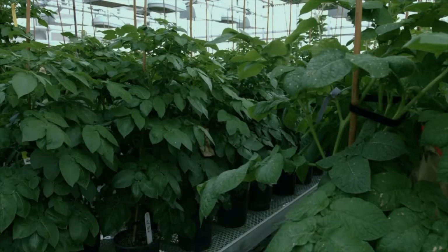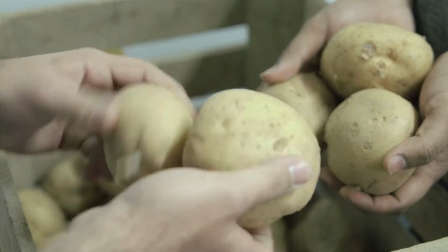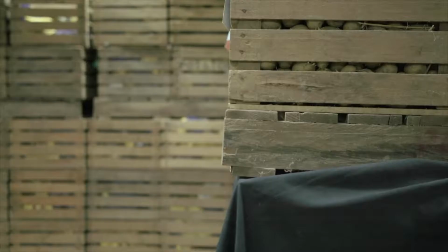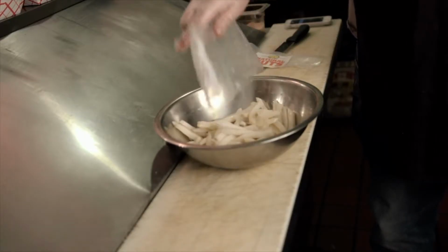Natural Cuts is a new and innovative technology that extends the shelf life of fresh cut vegetables by months. By increasing the longevity of produce, we can give consumers access to fresh vegetables as never before. We can begin to tackle the epidemic of food spoilage and waste in grocery stores and in your kitchen. Food waste from fresh produce is a big problem worldwide, and the process we have developed for extending the shelf life of pre-cut potatoes is a step in the right direction.